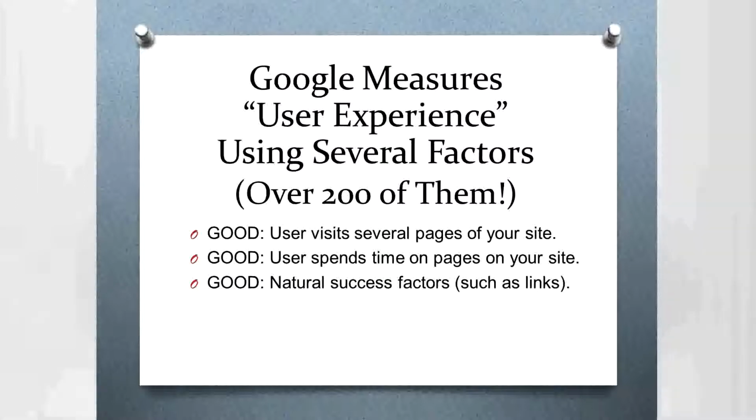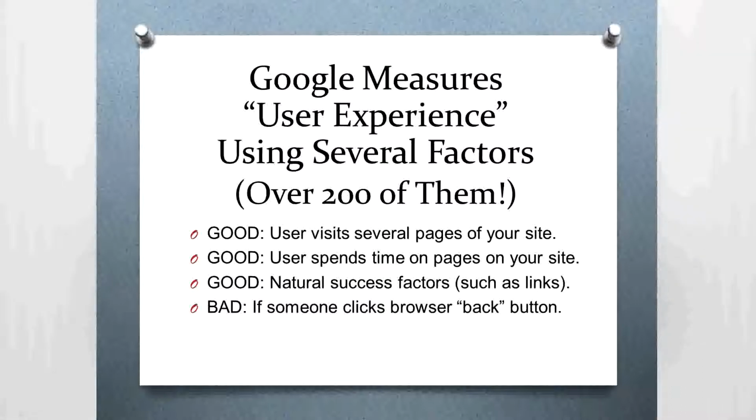So that's, in a nutshell, the entire purpose of this presentation. Now, here are some things that are bad that you don't have control over. If somebody types a keyword search in Google, goes to your site and realizes, oh, this isn't what I was looking for, and clicks the back button in their browser, that's bad. Google looks for that, and they will lower you in the search page rankings if that's the case.